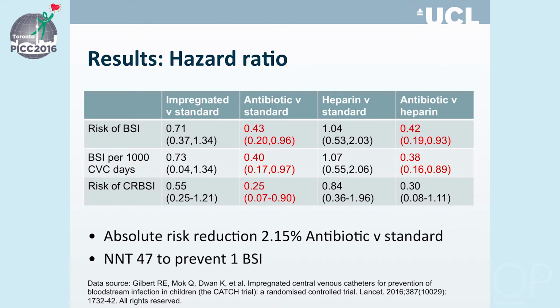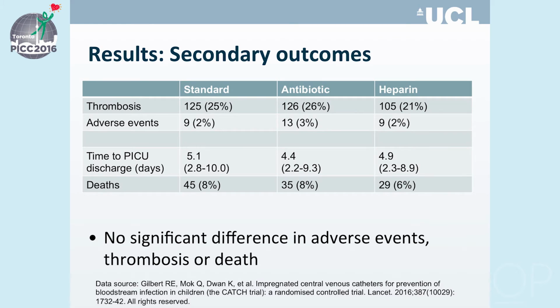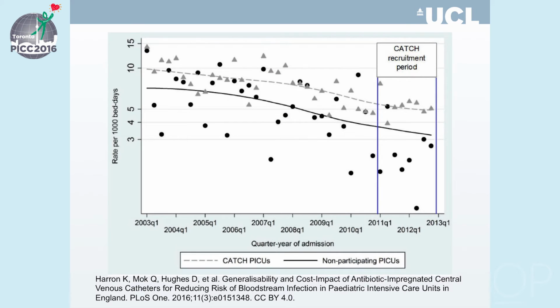We had a 75% reduction in risk of catheter-related bloodstream infections compared to standard catheters if we used antibiotic central venous catheters. The absolute risk reduction was 2.15% for antibiotic compared to standard catheters, which meant that we had a number needed to treat of 47 to prevent one bloodstream infection. There was no difference in adverse events in the secondary outcome analysis, and there was no difference in thrombosis or death rates.